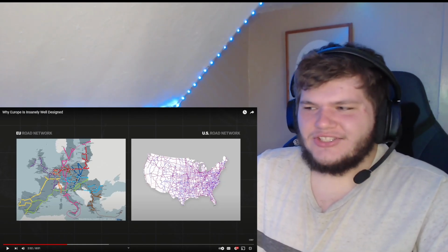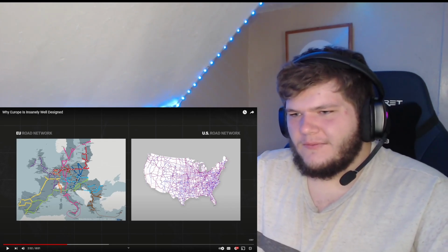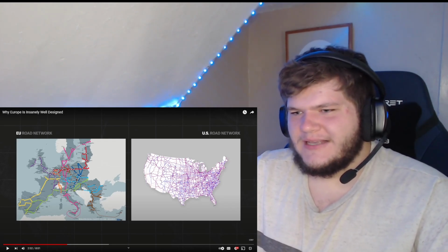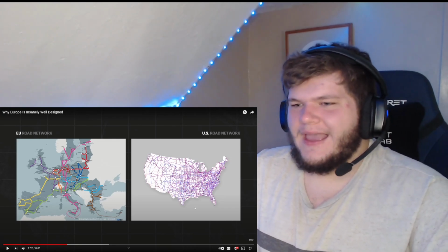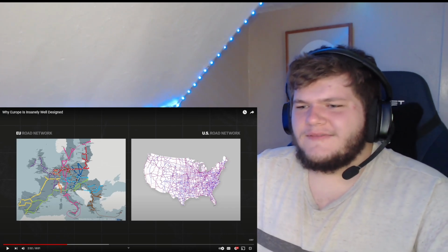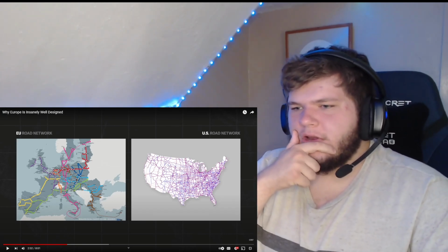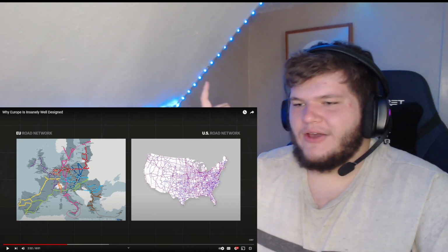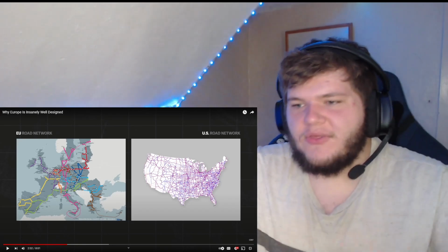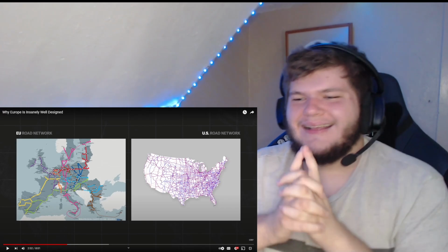It's actually crazy the difference between, like, split right down the middle. Around here is Illinois. It's my state. But yeah, that's actually kind of surprising for me, because I lived in North Carolina, which is around here somewhere. I'm not going to point out exactly where it is, because it doesn't really matter exactly where.